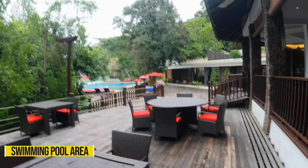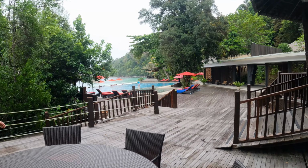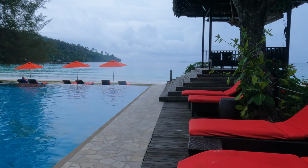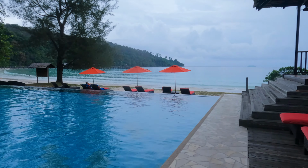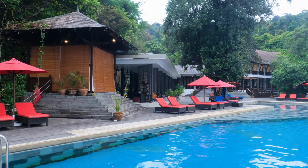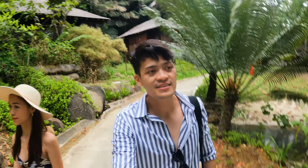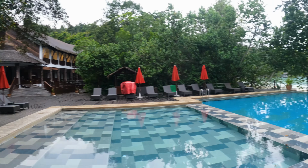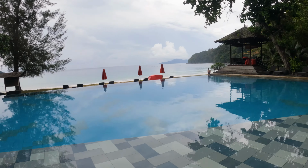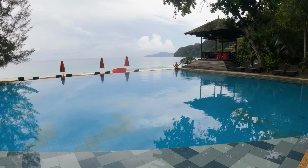Now this is the swimming pool area where you can swim and look at the ocean. Okay, we just finished checking out the resort, and we wanted to continue to explore, but it started raining, so we can't do much. We decided to come down for a little swim before it gets dark. It's a nice view of the ocean, the infinity pool.